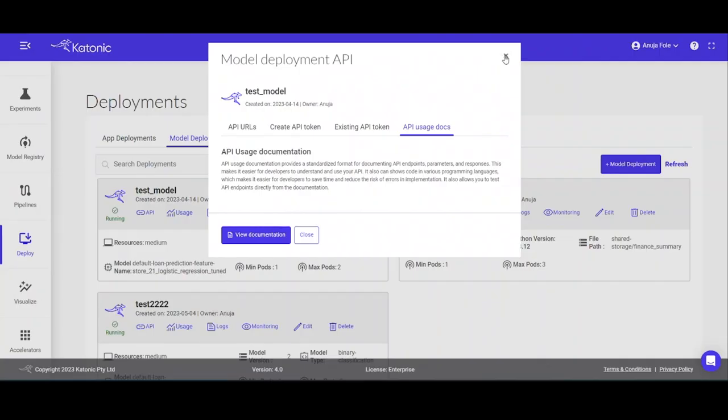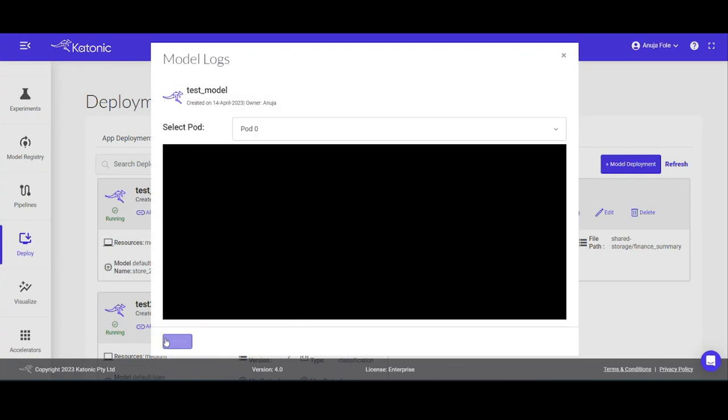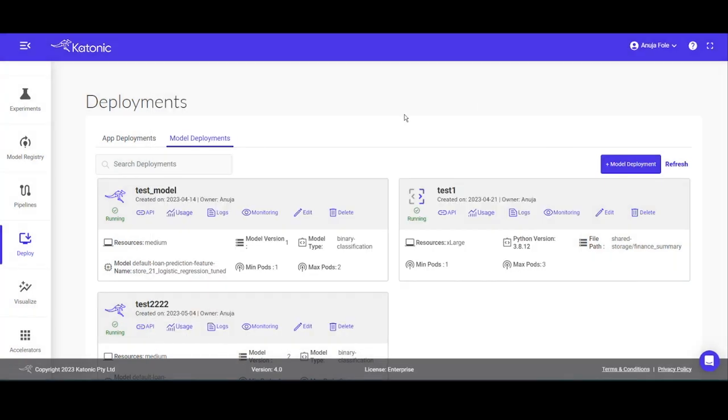And also there is one more option called, I would say, logs. So these are pretty much real-time logs. As of now, I'm not getting any logs because I'm not using this model. This was in idle stage. But once you feel that my model deployment is done and I'm able to get the required predictions, you can also delete this model by using the delete button.